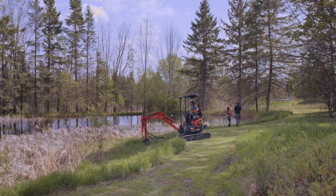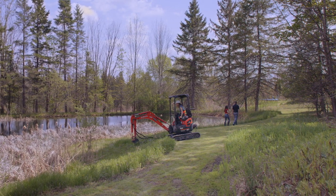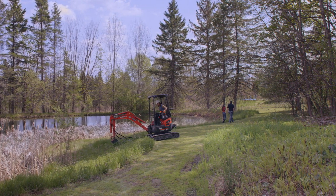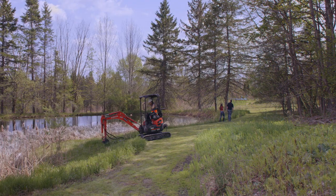What about if I want it narrow? No problem. It can be narrow too? Yes. There's no problem with the water? No problem. Okay, well, what about the frogs? Not at all. It will not affect the frogs at all. Wow.